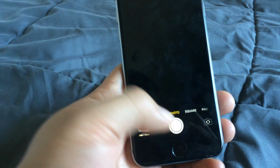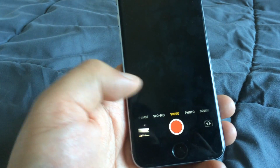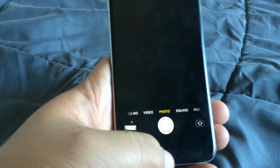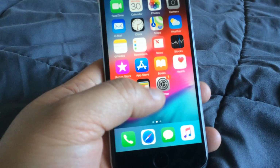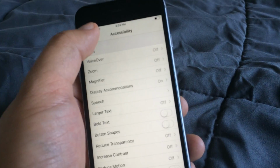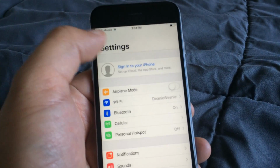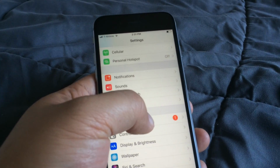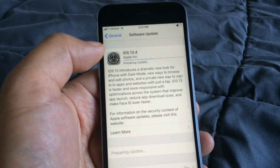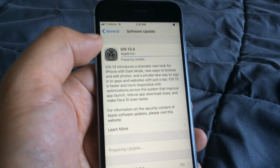It's pretty toast because you can't even take pictures with it. Oops. It's not even taking pictures, you can see. So I'm kind of stuck here. I'm actually trying to factory reset it now. It's in the process of trying to factory reset.